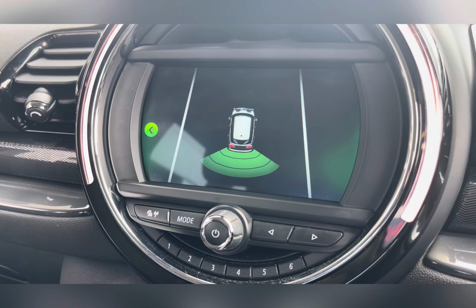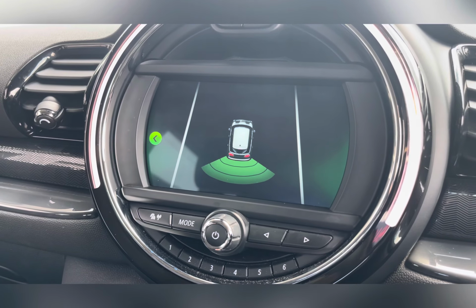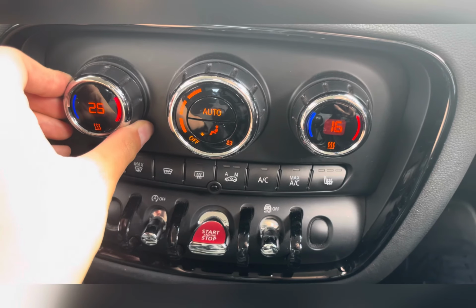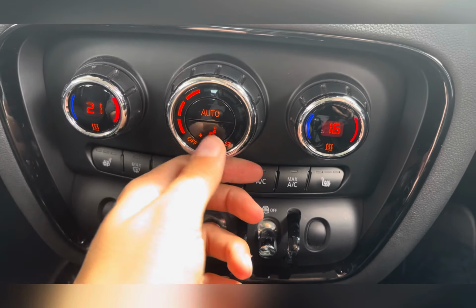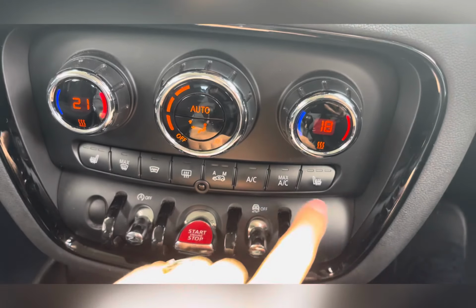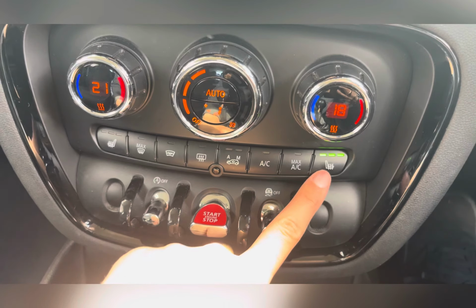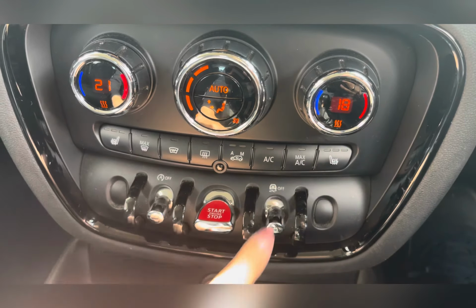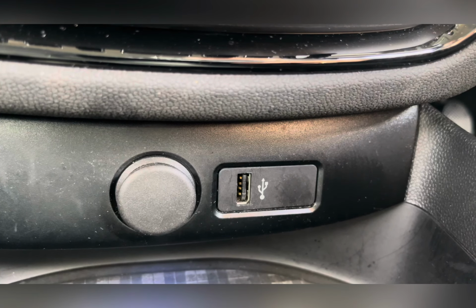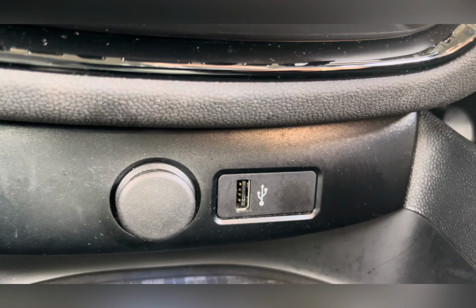Along with this, you also have rear parking sensors, making manoeuvring and reversing so much easier. You also have a dual zone climate control, allowing you and your passenger travelling in the front to be kept at comfortable temperatures. You can easily adjust the airflow and air direction, and as well as this, you also have front heated seats, which is a luxury to have. You also have a USB port to connect your external media to the car, allowing you to listen to your own music.